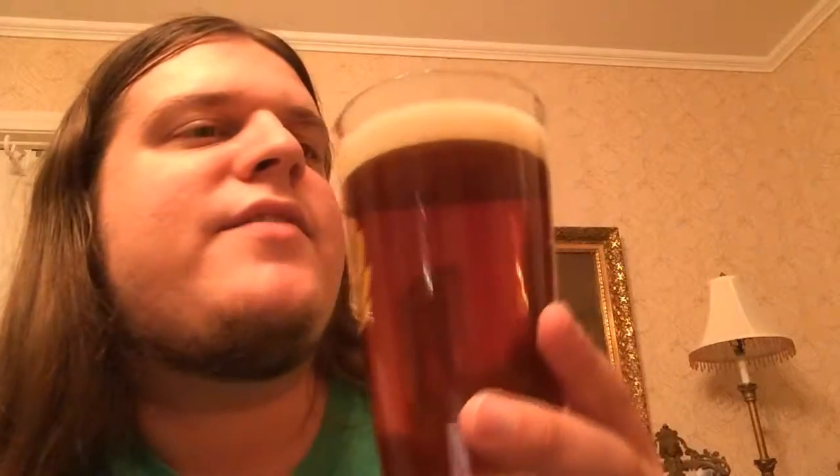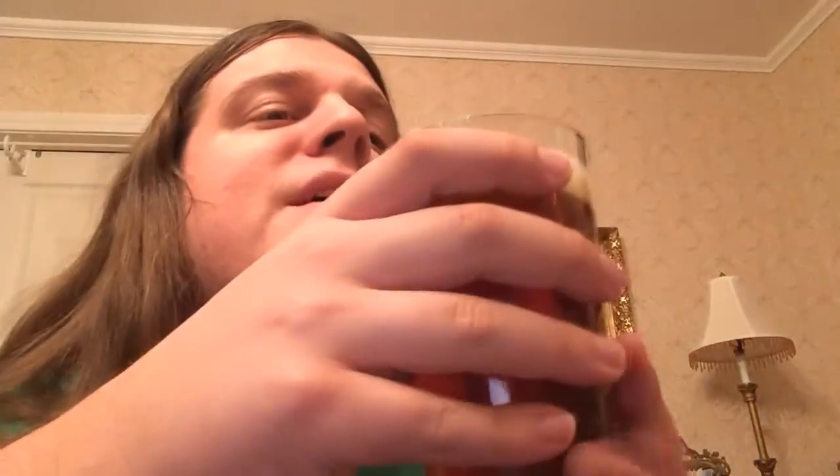Head seems to be medium creamy. Could have decent head retention. Lots of little soapy bubbles. A couple of bubbles streaming up to reinforce the head, but not too terribly many, so I don't know if it's going to stick around for long. But let's give it a smell.